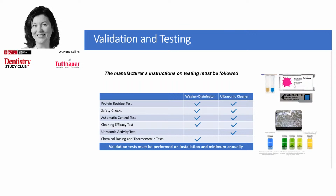On the top right-hand side, we can see two examples of a cleaning efficacy test. And these both work in a similar manner. They're held in a tiny cage that just holds them, and then they are placed in the ultrasonic cleaner or the washer disinfector. The objective at the end of the cycle is to find that there is no dye left on those areas. If there's no dye, it indicates that the cleaning was effective, and if there is any dye still present, it indicates that the cleaning is ineffective, and then further investigation is needed.